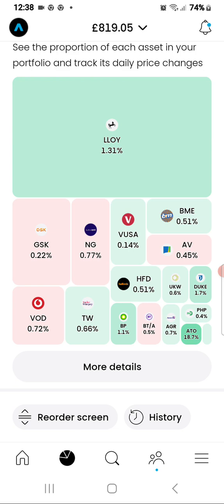This is where I'm currently at, around about 4 months later. I've currently got roughly about £800 in the portfolio at the moment. I started off with, I think it was something like about £15, and over time I've slowly put in every week just a couple of pounds. I haven't put in that much, some weeks a little bit more than others, but I've just trickled a little bit of money in every single week.